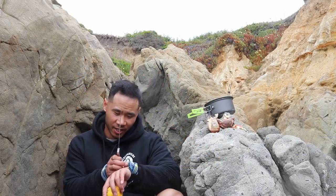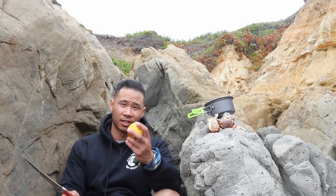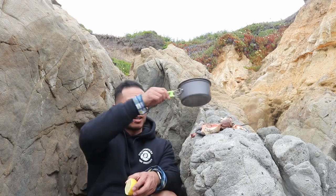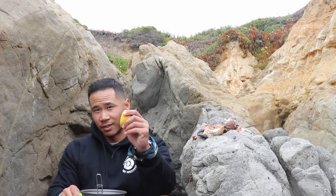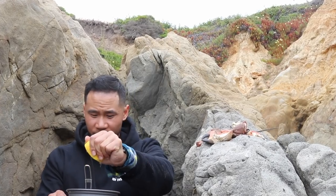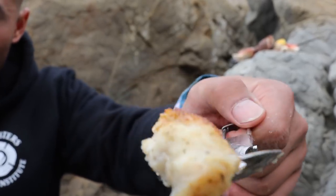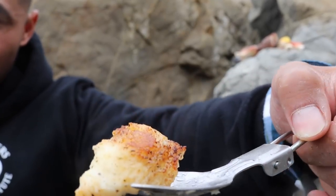It's been a long day. Walked for more than 5 miles today on those rocks. I'm ready to enjoy a good meal. Got my lemon, got my fish, monkeyface eel. Squeeze some lemon all up in there. First the eel. It's that butter, lemon, and garlic.